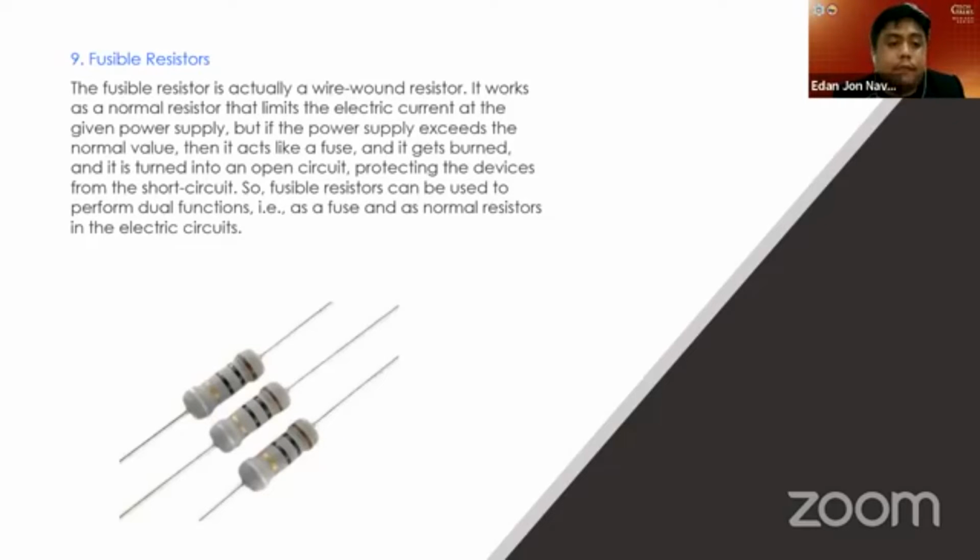Next, another application is the fusible resistor. The fusible resistor is actually a wire wound resistor. It works as a normal resistor that limits the electrical current at the given power supply. But if the power supply exceeds the normal value, then it acts like a fuse and it gets burned, turning into an open circuit, protecting the devices from the short circuit. So a fusible resistor can be used to perform a dual function: first, as a fuse; second, as a normal resistor in the electric circuit.